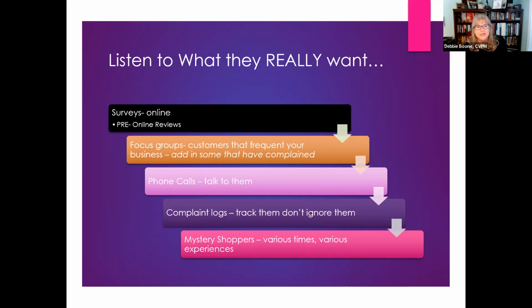So let's do some pre-online reviews and send out post-visit surveys. And if we have an issue, we can fix it and fix it immediately. Don't avoid dealing with a customer who is unhappy, even if it is unreasonable and even if it is crazy.